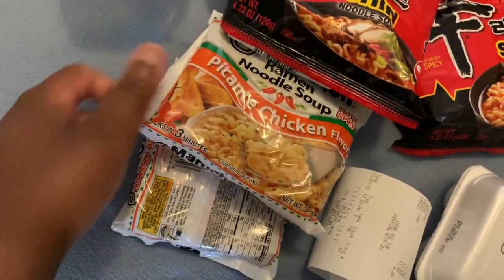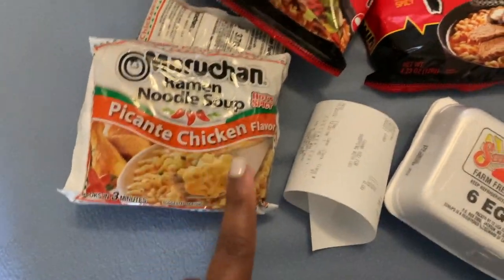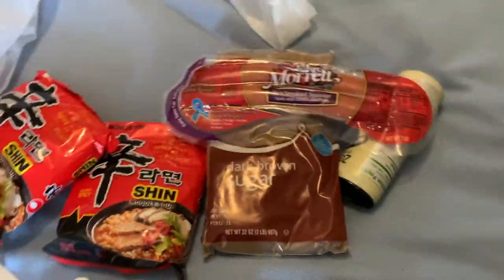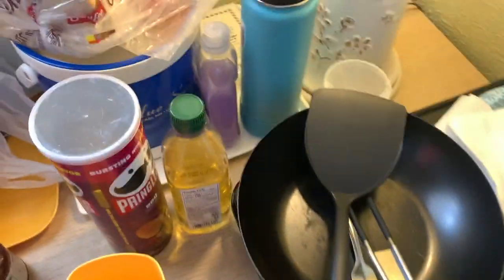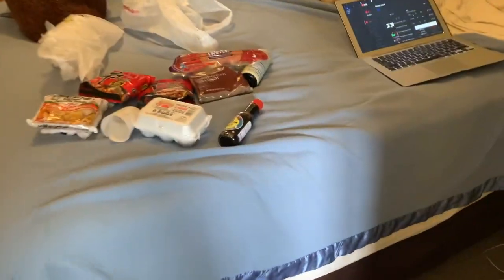So I got two kinds of noodles. I got the Shin noodles and then I got the picante chicken flavor because this is my favorite kind of ramen noodle, but I think I'm gonna do it with the Shin. So yeah, I'm super excited. This is my little cooking area for the week. I'm gonna get this all cleaned up, and then I'm going to start with boiling the eggs, which is pretty boring.